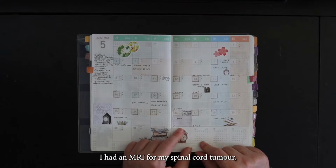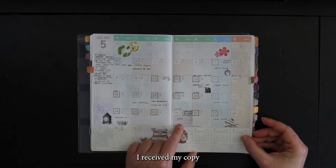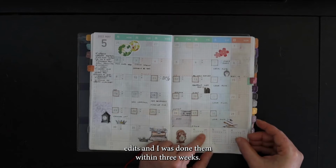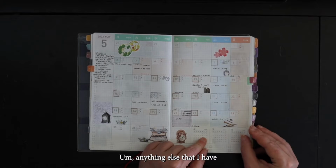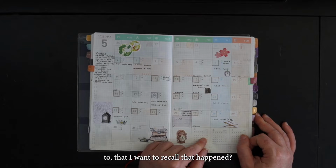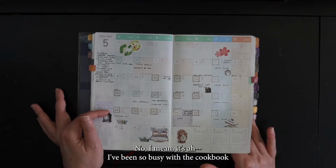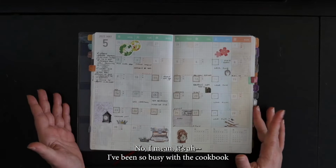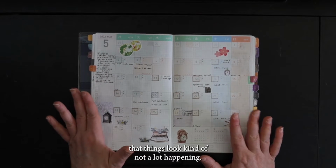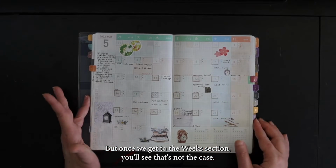I had an MRI for my spinal cord tumor. I received my copy edits, and I was done them within 3 weeks. Anything else that I want to recall that happened? No, I mean, I've been so busy with the cookbook that things look kind of like not a lot is happening, but once we get to the week section, you'll see that's not the case.